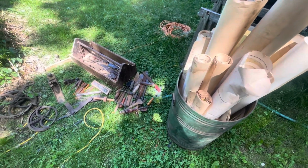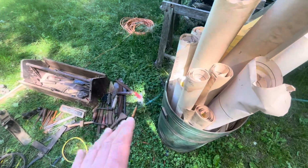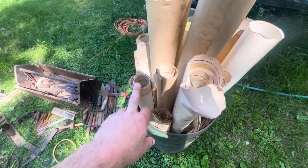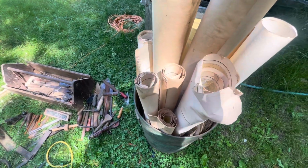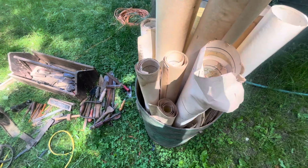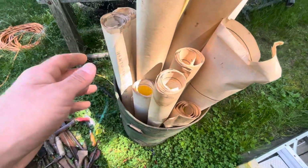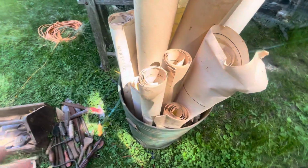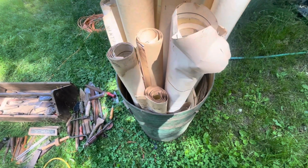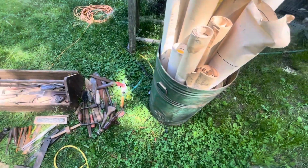Just wanted to share some things I recently found on a free Facebook page. I went there to get these maps, and I haven't really looked at too many of them yet, but there's a couple interesting ones. There's a 1927 New York Harbor, a Nantucket Sound of '73, and a bunch of other nautical-themed ones that interest me. So I grabbed the whole container of them. I'm going to have to dig through them and see what I found in there. That's the main thing I went for.